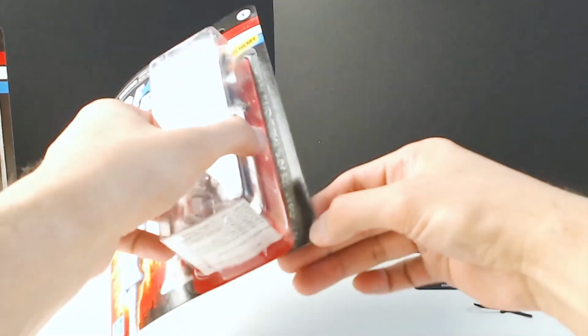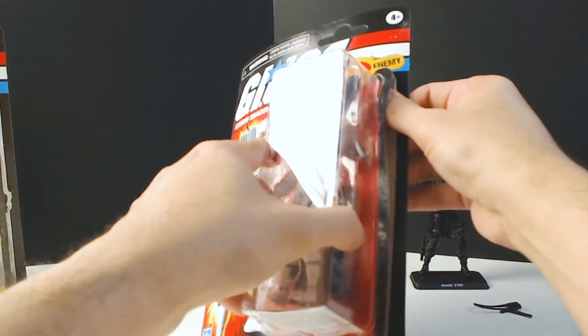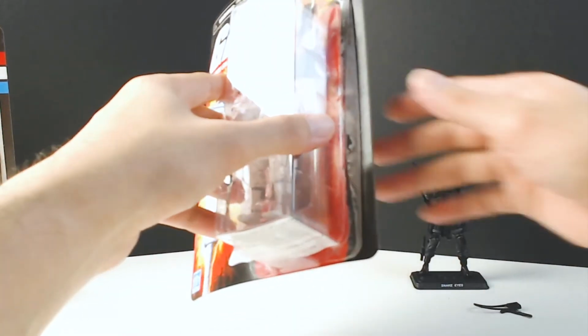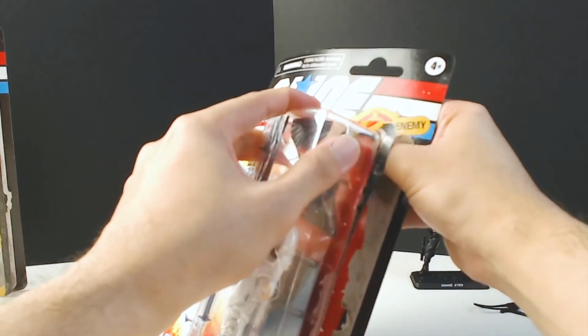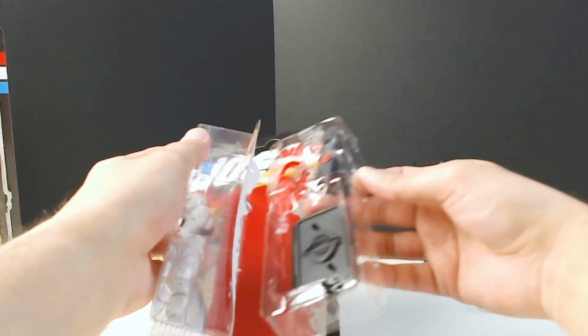So that's that. Let's open Storm Shadow, Cobra enemy. Okay, same thing. See? This one needs more power. No. Okay. Horrible, horrible open. Didn't even follow. This is so bad. Terrible. Fail, man. Oh, cool.